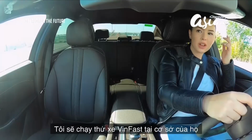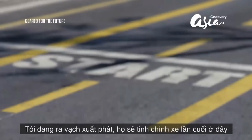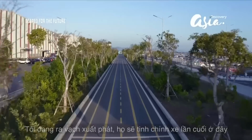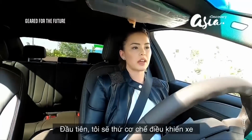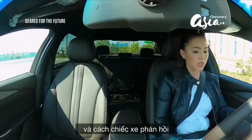Well, we're going to test drive the VinFast cars on the facility over here. I'm just coming up to the start line, and this is where they iron out any wrinkles that the car might have. Okay, first thing, we're going to check the handling of the car. Now, I think the handling of the car basically is just the input that I give to the car and how it responds back to me.